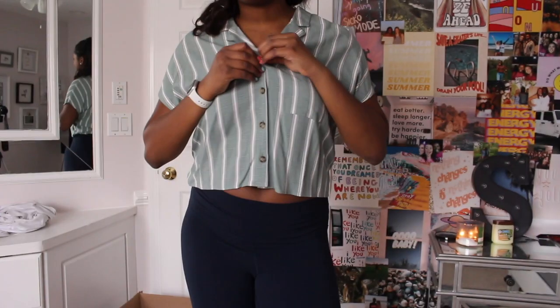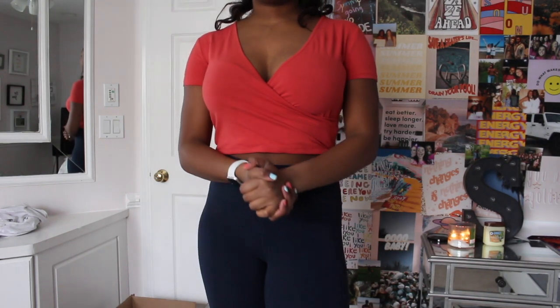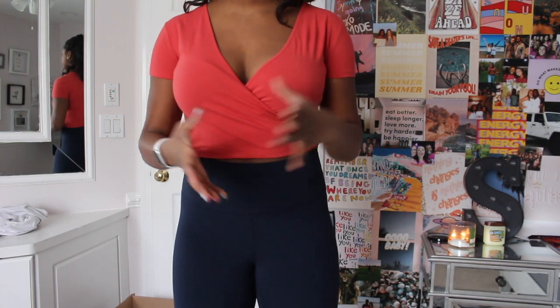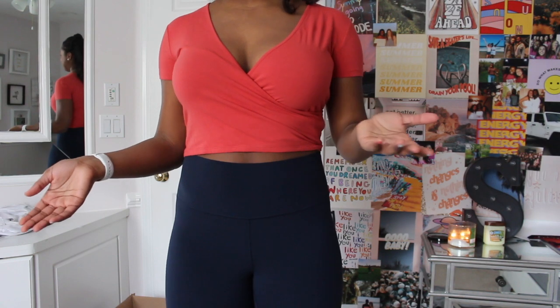I'm keeping this. This top, I'm really just unsure about. Realistically, will I wear it again? Probably not. I'm just gonna donate this top. This top I was unsure about keeping because I always said this is gonna be my party top. The very few times I've gone to parties, I said I was gonna wear it and I never do, but I'm just gonna keep it because you never know when I will need this.